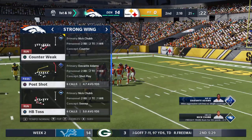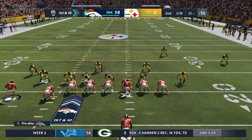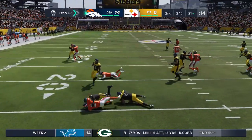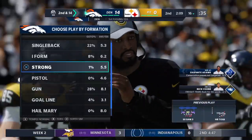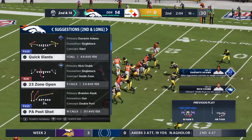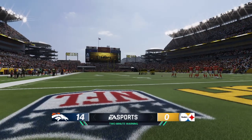With a little over 2 minutes to play in the second quarter, the offense gets ready to take over. They begin this drive with Chubb, and they'll blow that one up back at the 16-yard line. Working his way in there that time, Melvin Ingram to make the stop. Two minutes to play, first half. It's 14-0.